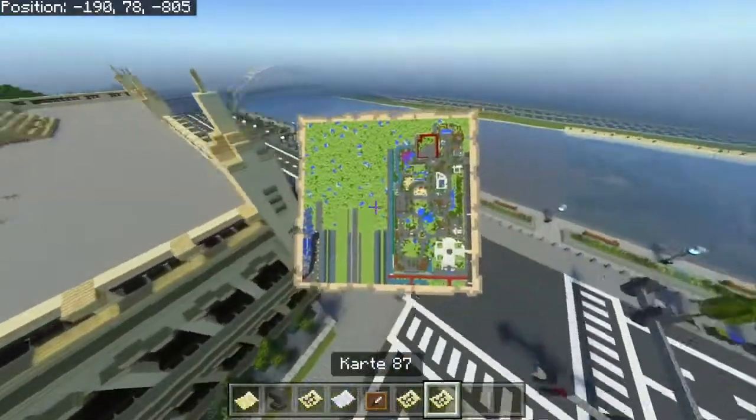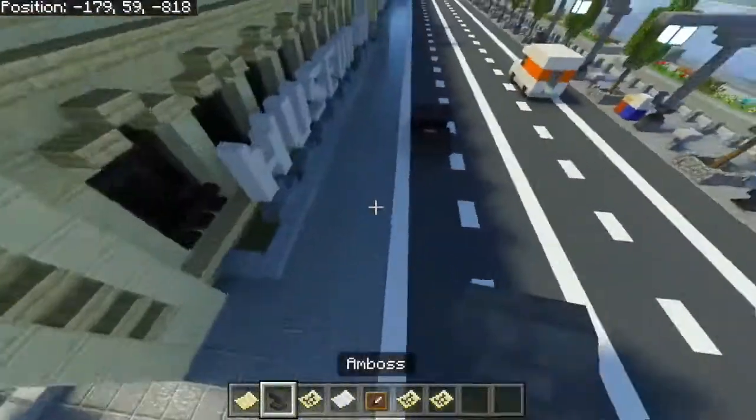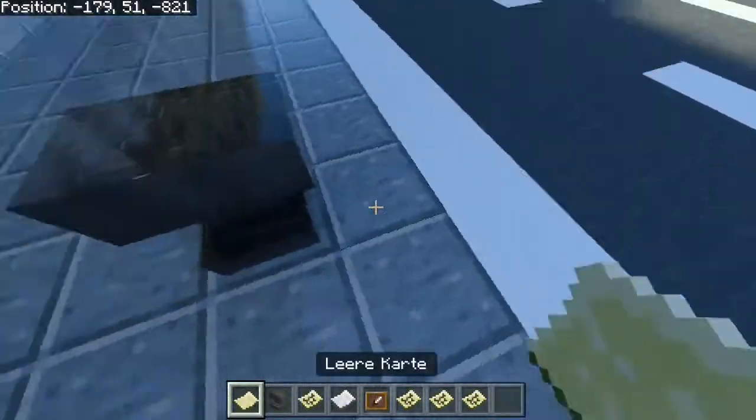And let's see, I think we're definitely far enough. Let's put another map down. Actually need to set the map.